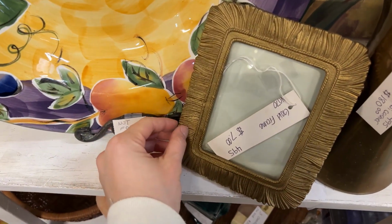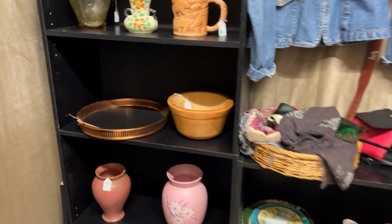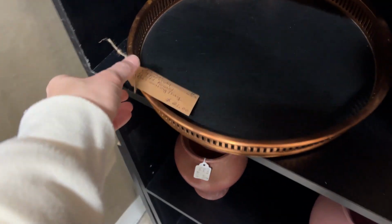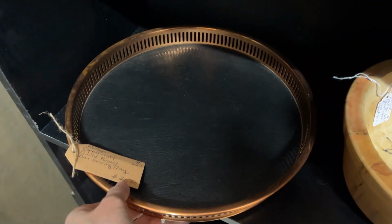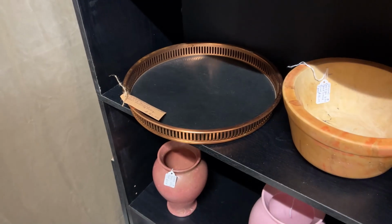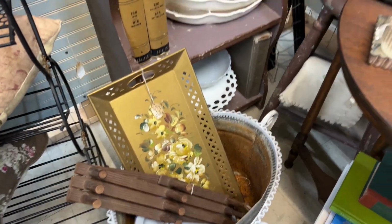Surprisingly, I found very few frames I wanted to take home, but this was definitely one of them. I used to have a brass tray almost identical to this, but I loved it in the copper with the black bottom. So cool.